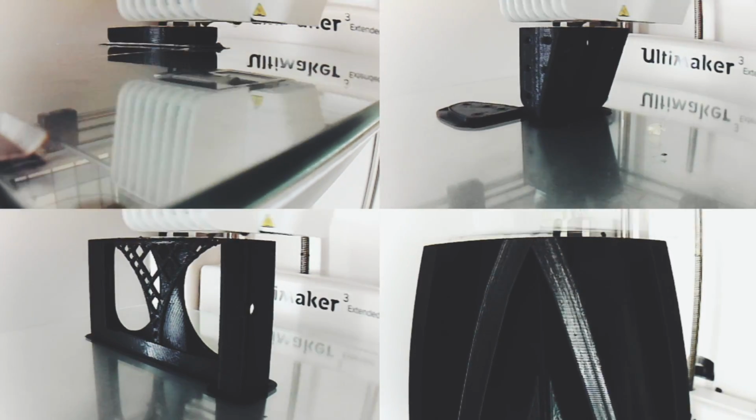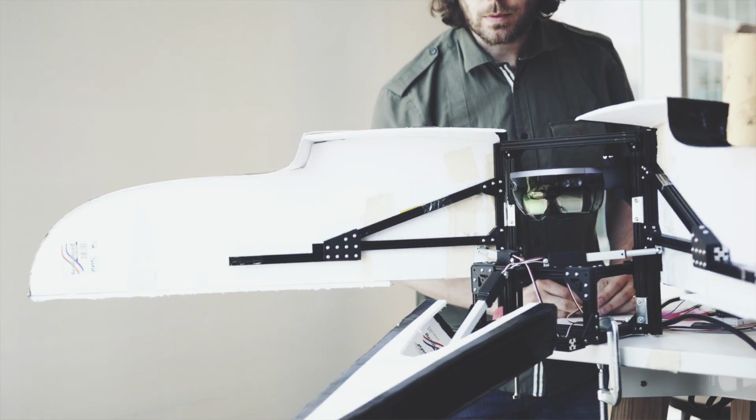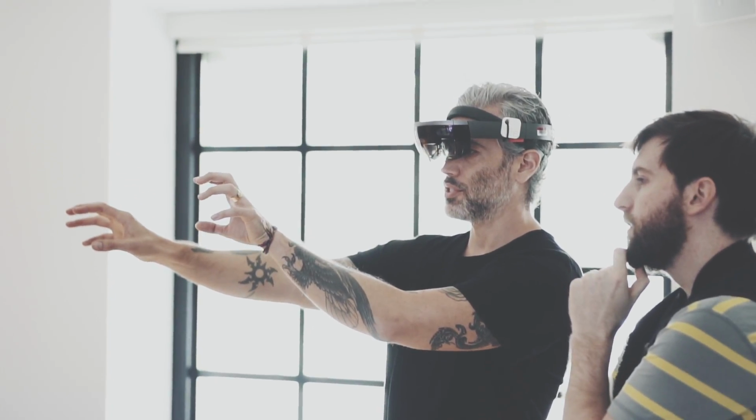The things that stuck out to me were 3D printing, which is something I hadn't utilized before in my practice. Stacy was quite interested in robotics. And then the third thing was Microsoft's HoloLens.